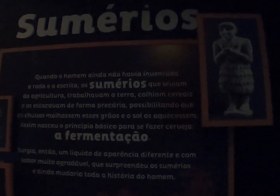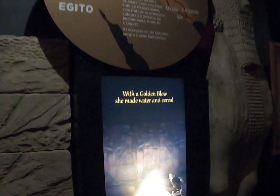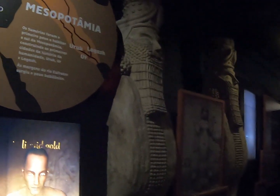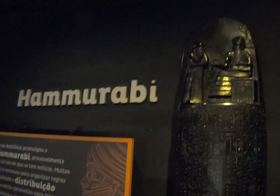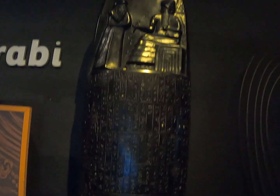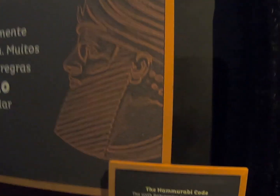Sumerians were the first ones. Sumerian beer, fermented. Mesopotamia. Very cool replicas. Yeah. Look at that. They really went all out on museum quality copies. Amazing. So here's in English.